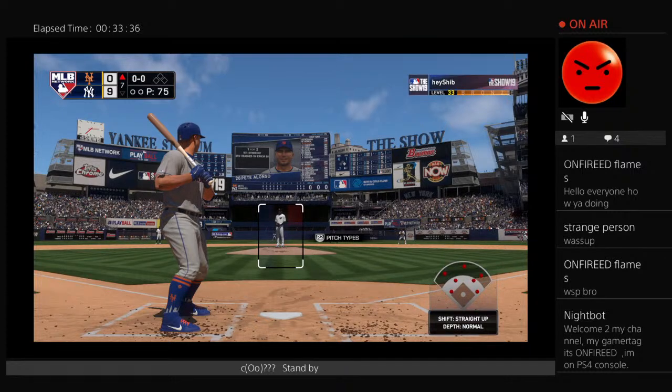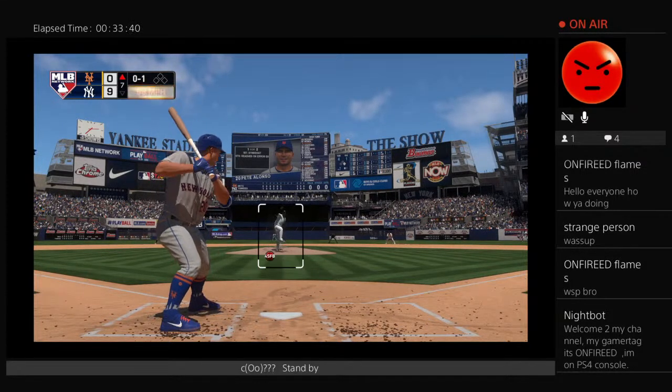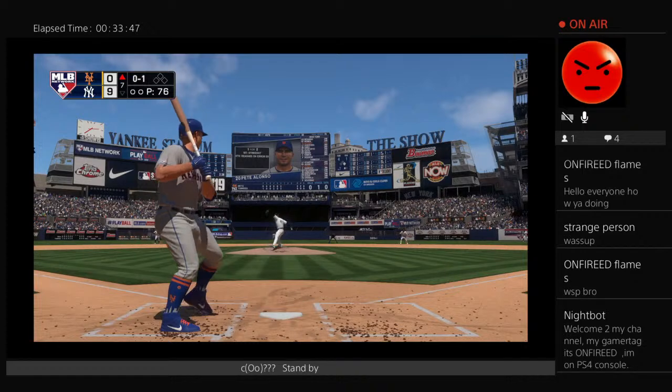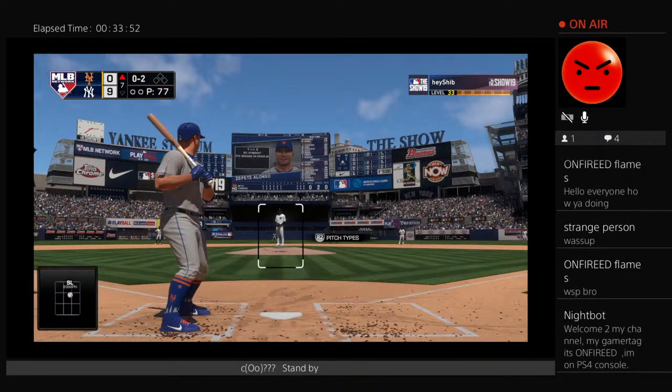It doesn't look very promising so far in this one as we move into the later innings. Down by a bundle, it's time to get some base runners and hopefully a long ball to get them back into this one. Objective number one right here is finding a way to get on base. So I'm not surprised to see him taking on the first pitch there.